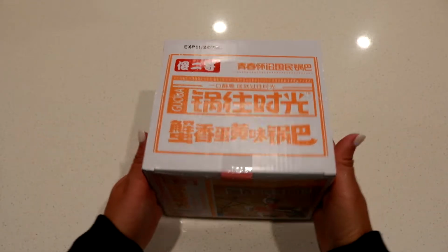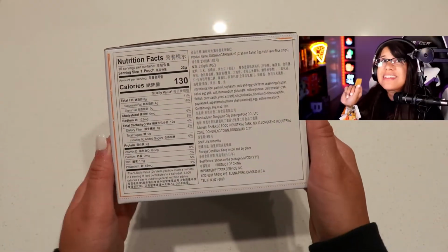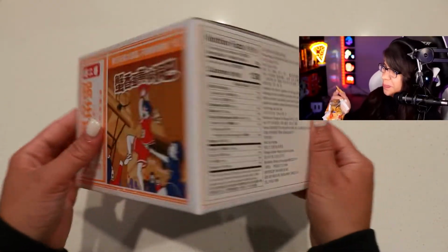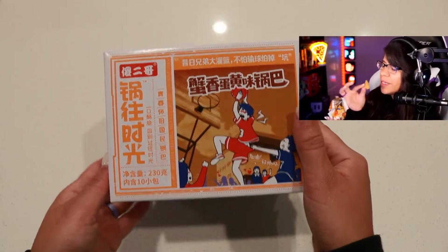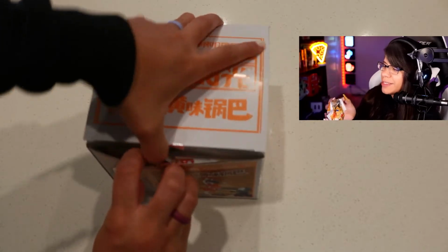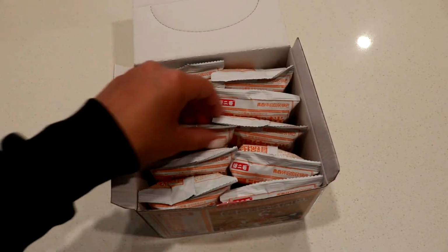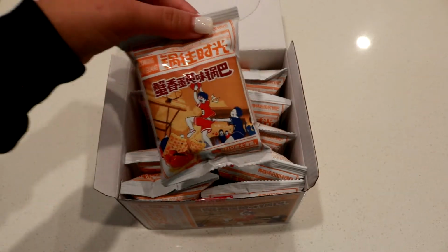All right, the next snack I have is crab and salted egg. And it's like these little wafer-looking cracker things. When you open it, I don't know how to explain it, it reminds me kind of like a waffle almost, but not really. Like the smell of it. It's really interesting.